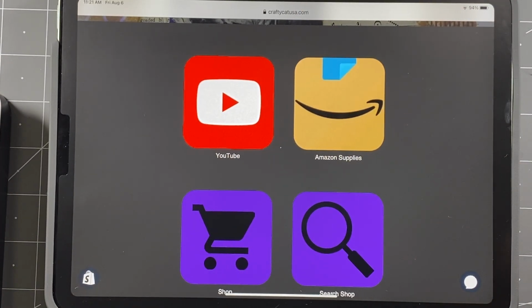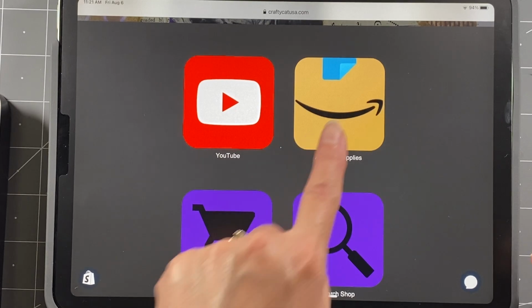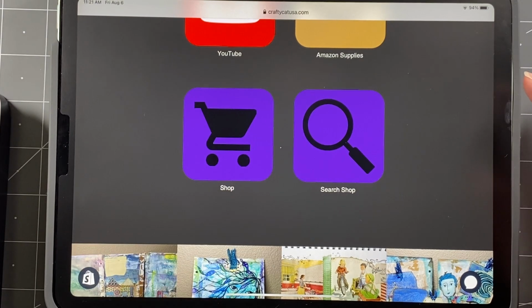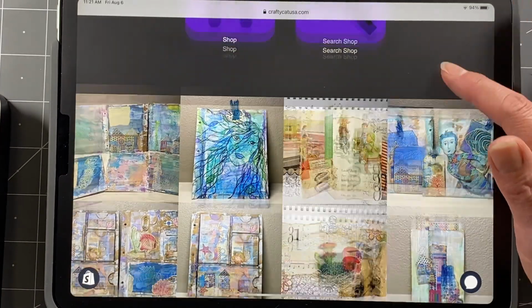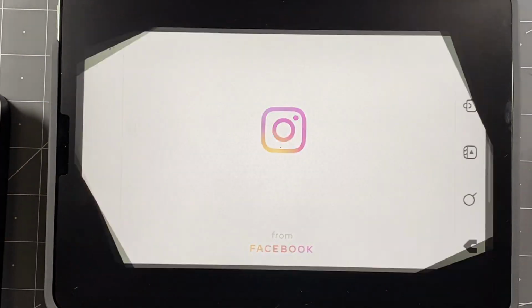Then you come down, and on this one, which is different than my phone, and this is why I wanted to show you this, you can see it has the big YouTube icon. If you click on that great big button, you'll go to my YouTube channel. If you click on the Amazon box, you'll go there. You can shop in the store just by clicking on the big shopping cart, or you can search for items by clicking on that, and you'll get a search bar. And this is my Instagram. If you click on any of these pictures, it will take you right to my Instagram.